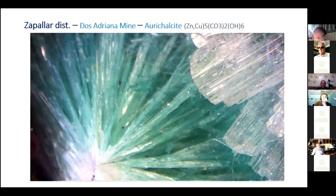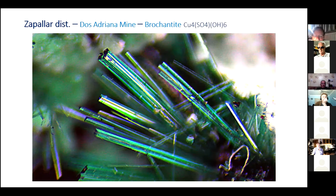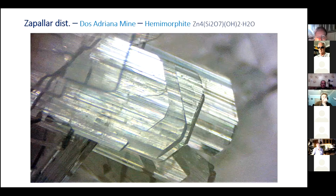Now, this is a list of quite common specimens. There's quite an overlap between the mines, but some of the mines are better with one mineral than the other. Here's the aurichalcite with hemimorphite at the Dos Adriana mine, and some rosasite with aurichalcite on malachite from the Dos Adriana mine as well. Brochantite from the Dos Adriana mine. The Los Azules mine offers very good specimens also of brochantite. There's the hemimorphite again from the Dos Adriana.